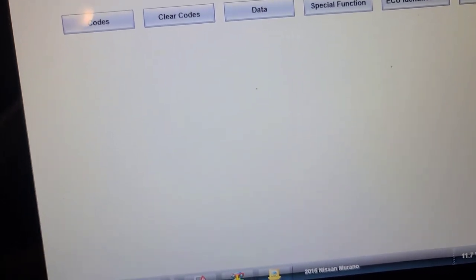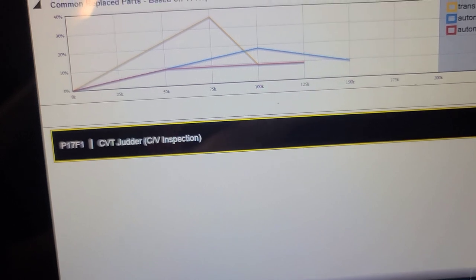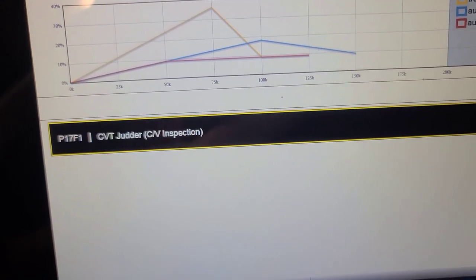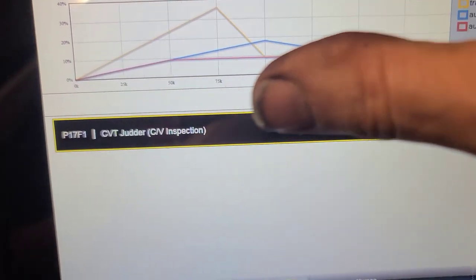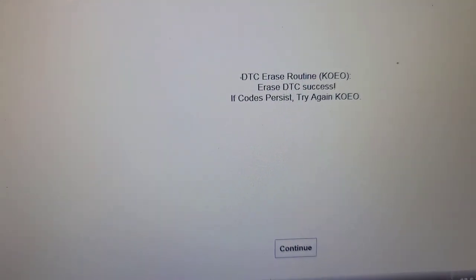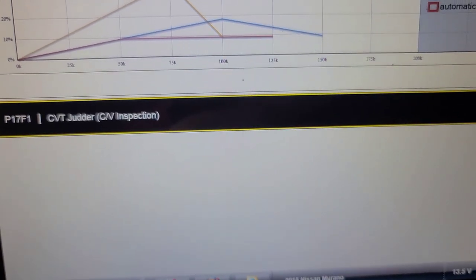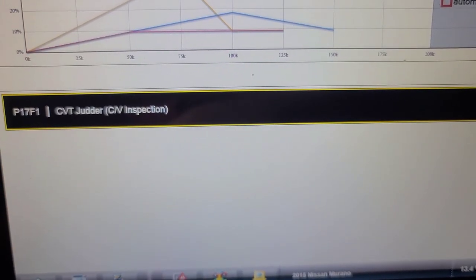So I'll shut the key off. Ignition off. Turn it back on. And read codes. See, I didn't think I felt anything, so it's not clearing that code. Let me try it running. Let's see if it'll clear with it running. Let's read it. So how do we clear that code? Try a different scan tool.